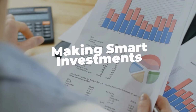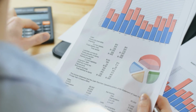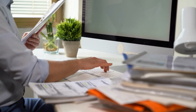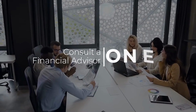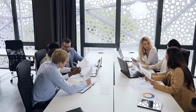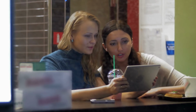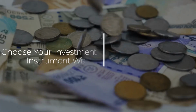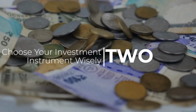Making smart investments. Savings by themselves don't take anyone too far. However, savings, when invested wisely, can do wonders. Number 1, consult a financial advisor. Investments don't come naturally to most of us, so it's wise to consult a financial advisor. Talk to him or her about your financial goals and savings, and then seek advice for the best investment instruments to achieve your goals.